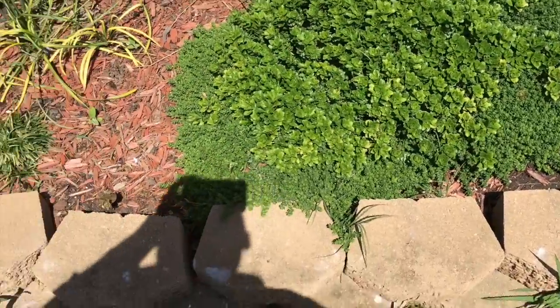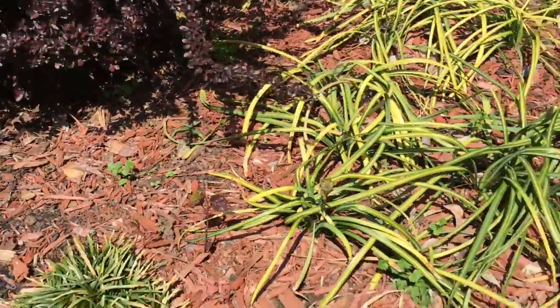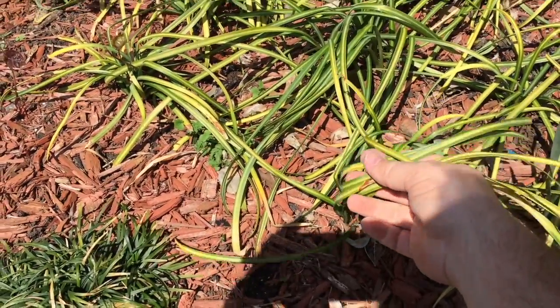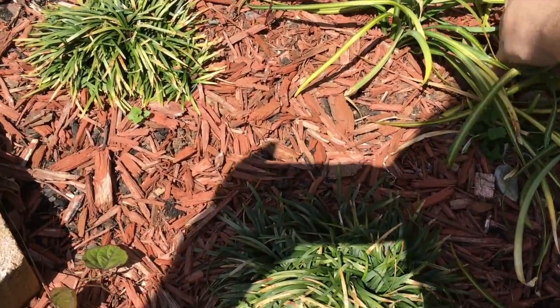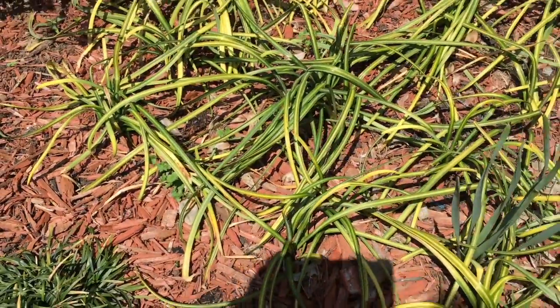Sedum's easy like that. These are mostly surprise lilies, and the thing about surprise lilies, if you're not familiar with them, is that they have these thin strappy leaves. These are kind of variegated a bit. When they came out, they were sticking straight up, but we've had a couple of frosts. Get out of here, bindweed. Ugh. Bindweed is the worst. It's pretty, but it just tangles up everything. Hate it. And the roots go forever.